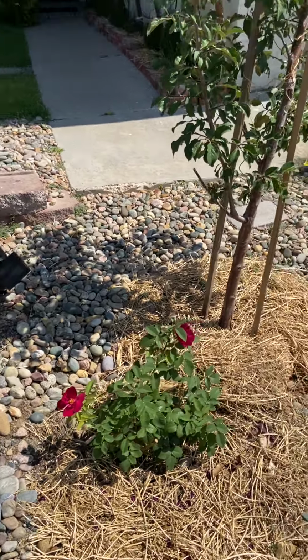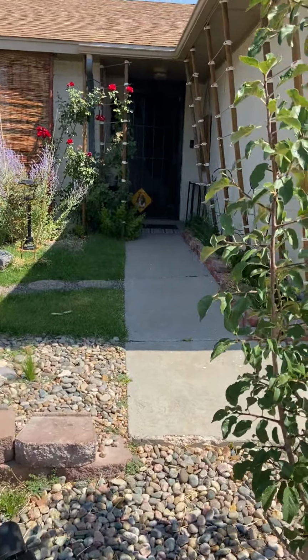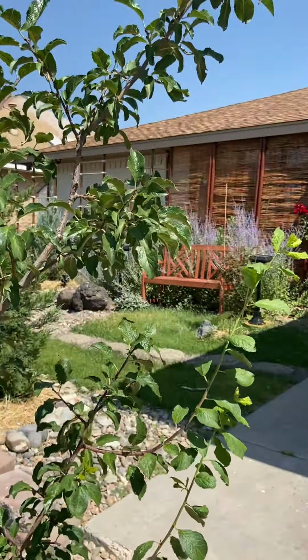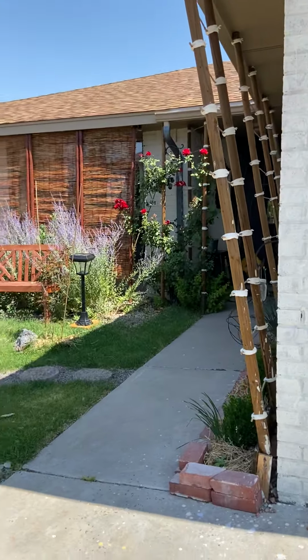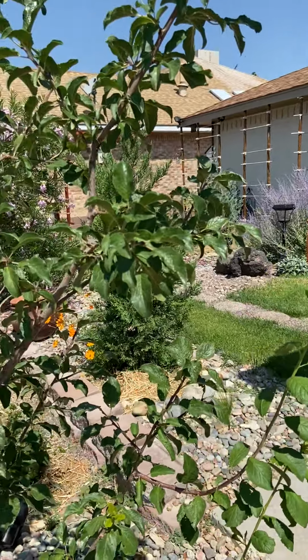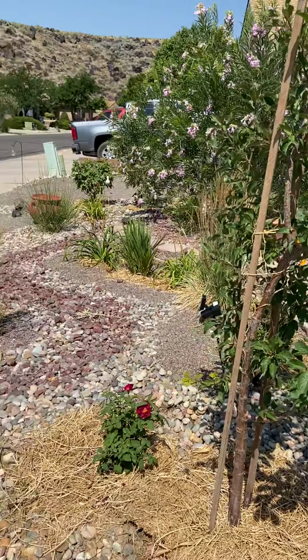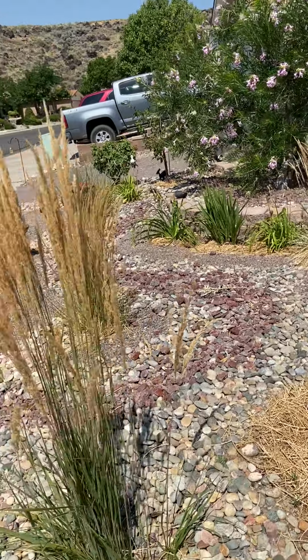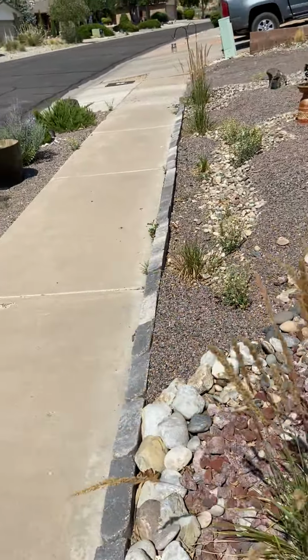Roses are another thing that do really well in New Mexico because it is so dry. They don't get any of the illnesses that humidity causes for them. We have very, very little humidity here. They do need to be regularly watered, but not a lot, so that's good. All right, let's head down here and see what's going on down here.